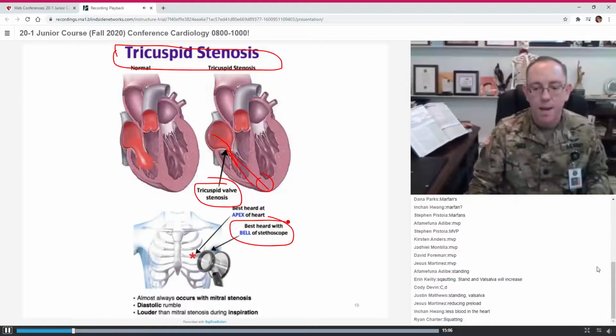And so you can kind of hear it on tricuspid stenosis. You can hear it at the apex as well of the heart, but it's just separated out from complexity, so you don't run into the issue trying to separate out, is it mitral valve or tricuspid? You're better to listen here and pick it up.